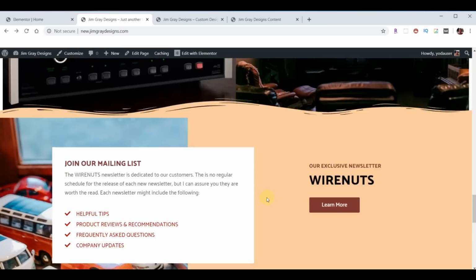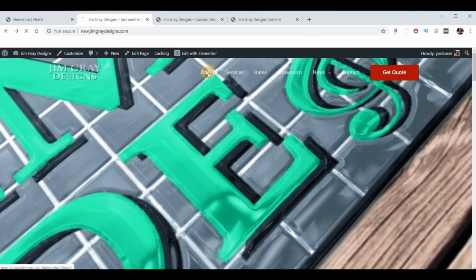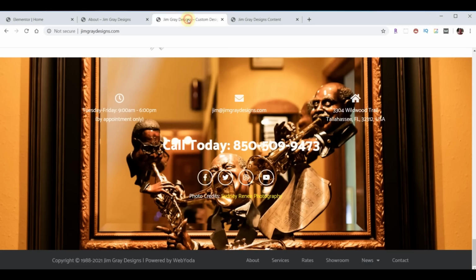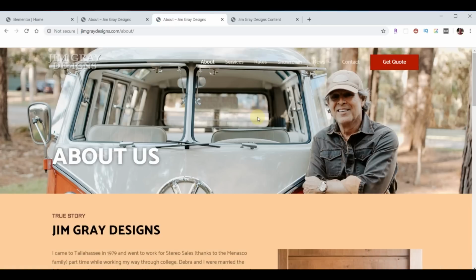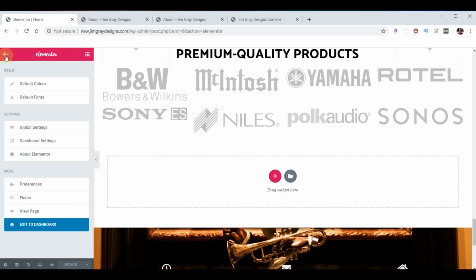The good news is now we've finished with our home page, so we can go to our top. We can click on About. Now we're going to build this page, but basically what we want to do is build the entire site quicker. So all I want to do is let you import the pages and just show you some of the changes, things that we may not have covered yet. That way we can get the rest of the site done fairly quickly for you. So let's go ahead and go back to our Elementor. We're going to exit to the dashboard.